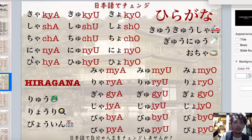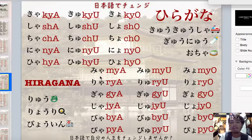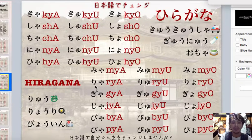And then ni with a small ya. Nya, nyu, nyo. And then hi with a small ya. Hya, hyu, hyo. Okay. And then mi with a small ya, mya, myu, myo. Ri and ya, so rya, ryu, ryo.